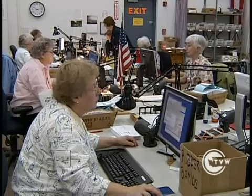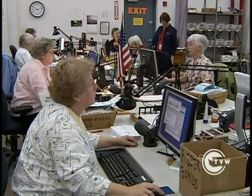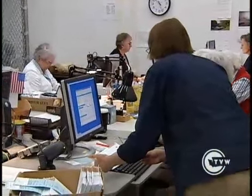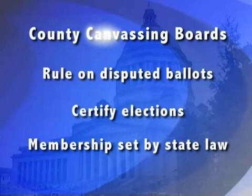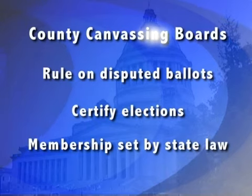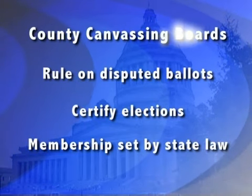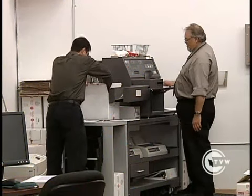After the ballots are sorted, each signature is checked against voter registration records. If there is doubt about a signature, a staff member may set the ballot aside for review. Ultimately, the decision to accept or reject a ballot can go all the way to the county canvassing board, which also certifies election results. By law, the board consists of the county auditor, the county prosecutor, and the chair of the county's legislative body.